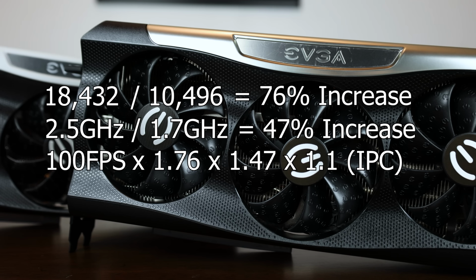So if we do some quick math here, if the RTX 3090, for example, was getting 100 frames per second in a game, and we times that by 1.54 for the shaders, that gives us 154 frames per second, and if we times that by 1.35 for the boost clock, that would put us at 208 FPS for the RTX 4090.